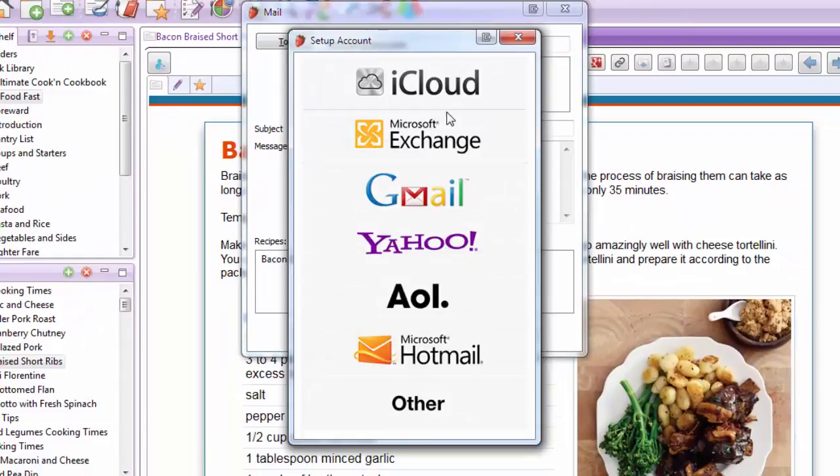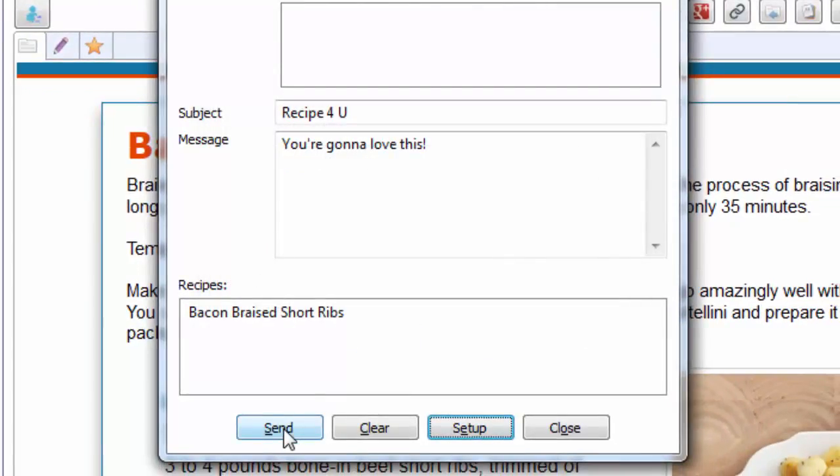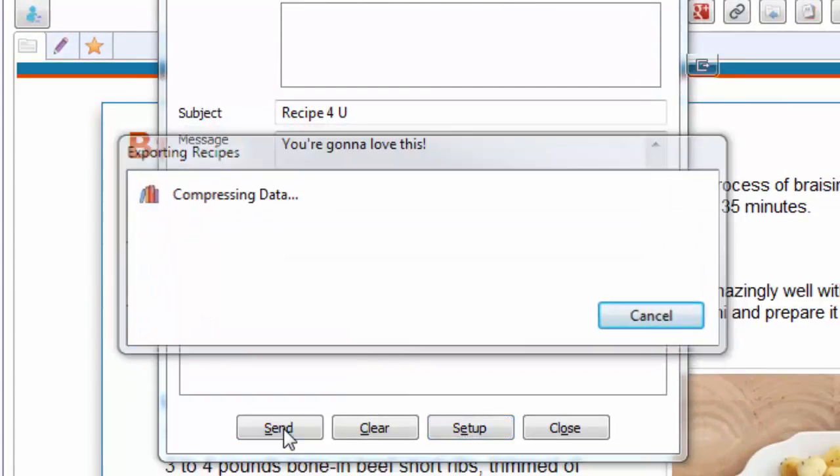Now you're faced with this, and you're like, I don't know. So you come here and you put in your name. I'll put in mine. You can use the default settings, and sometimes that works, depending on your mail server. But sometimes you have to use your own SMTP settings, and then you have to put in your SMTP host and your port. It's just a hassle, right? So I send this, and this works.